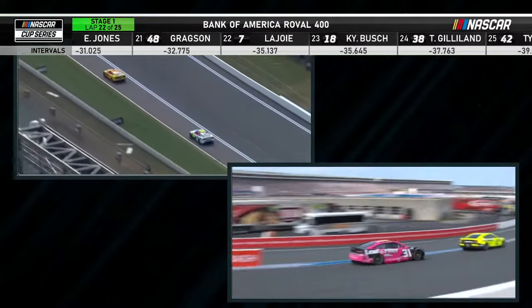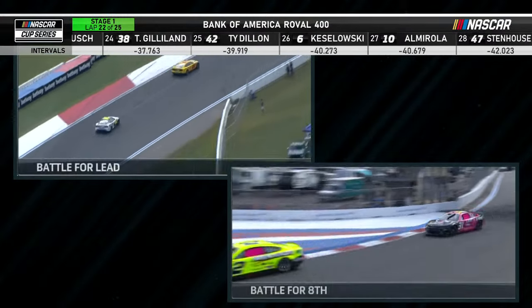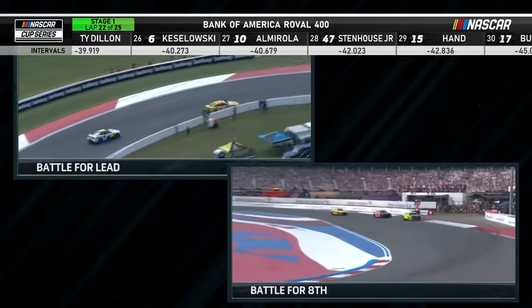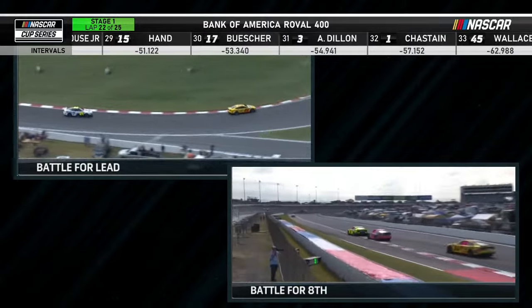Yeah, and pit road is getting very busy out the window with all of the non-playoff drivers. They know the cautions are coming. The battle for the lead is tight. This battle for eighth is stacked up. And if you're struggling a little, it seems.